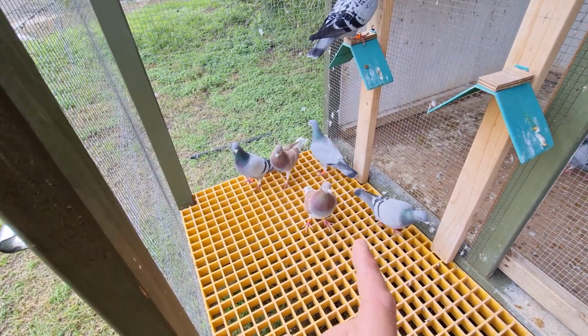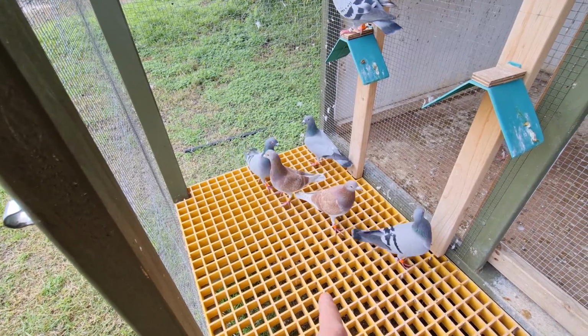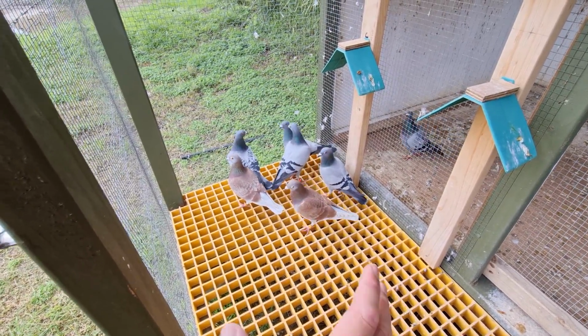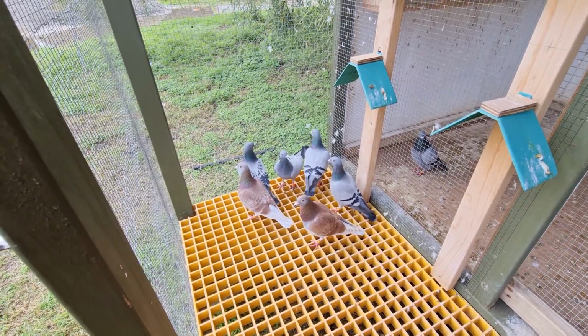Or you do remember Moo and those types. Hopefully we can produce some red type versions of that. That will be fantastic, because I do love my red checker pieds or mealy pieds, quite happy.